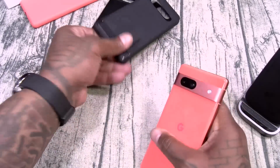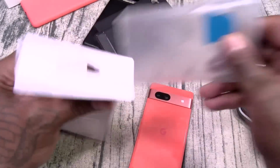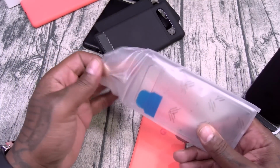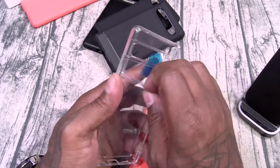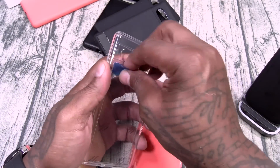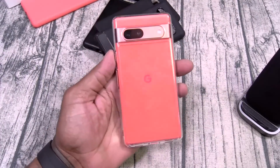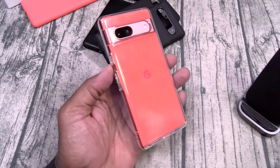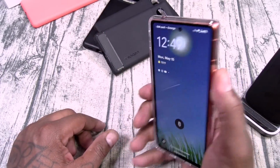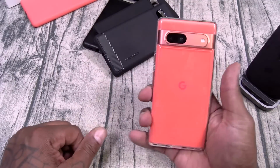Let's keep it moving. Next up, let's take it over to the Ultra Hybrid. Shout out to Spigen for putting the little sticker tabs. Y'all remember this used to be the bane of my videos. Another unique word right there. You know what I'm saying? The bane of my existence was the sticker stroke. Oh, this one is nice. I'll probably rock this one. A nice clear case. Showcase that beautiful, zesty coral color. Buttons, cutouts, and your wireless charge. And, of course, your razivity, Slamboy certified.